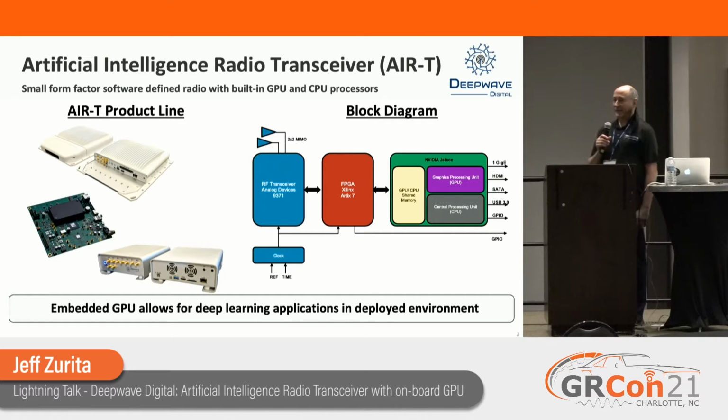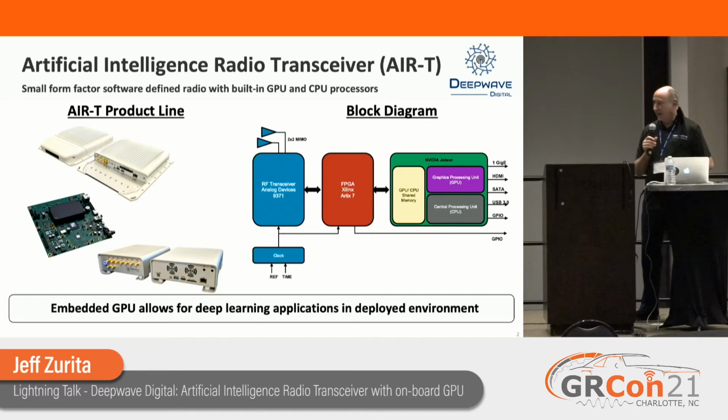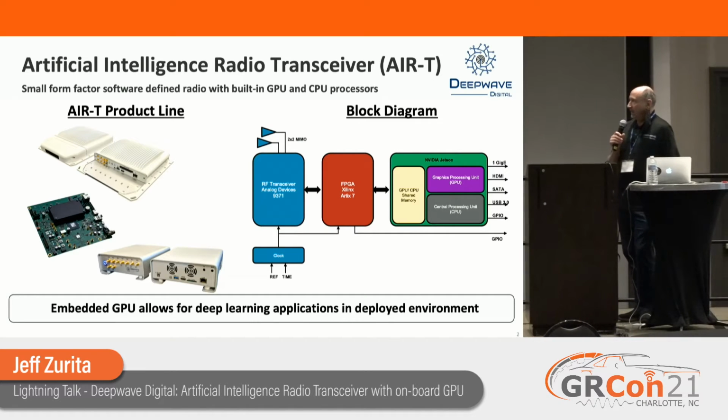In general, they all have the same architecture: an RF transceiver chip by Analog Devices, an FPGA, and an NVIDIA Jetson GPU system on a module.